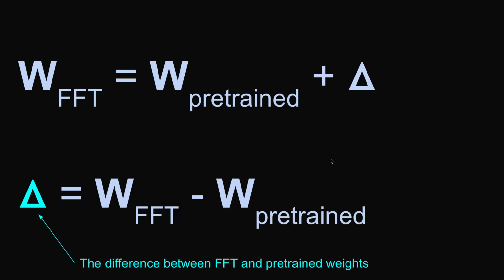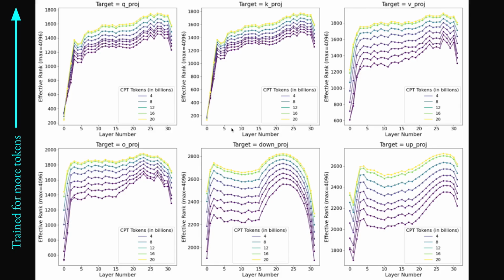All right, so the next thing we're going to look at in terms of their results is this counterexample to this low rank hypothesis. And to do that, I just want to reiterate this equation here. Our fully fine-tuned weights is equal to the pre-trained weights plus some delta matrix. And this delta matrix, if we just rearrange these items, is the difference between the fully fine-tuned and pre-trained weight matrices. And this delta is what they perform singular value decomposition on, and that's what we're going to look at next.